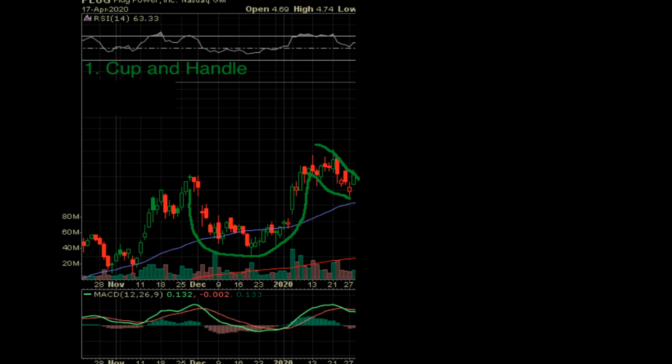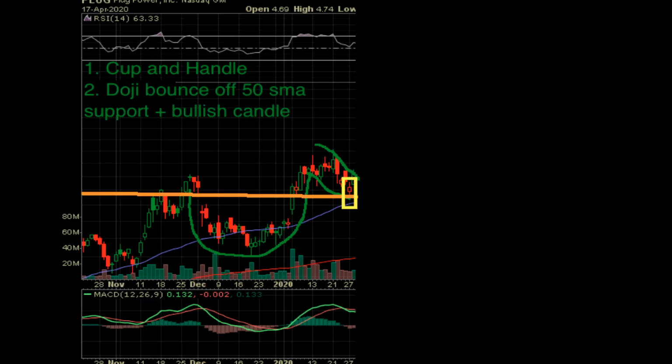So here we have a cup and handle chart pattern. Once again, I'll reiterate that every cup and handle has a bull flag inside of it. We can see that the cup and handle is pulling back to support. Previously, it bounced off the 50 SMA line with a doji candlestick before making a strong move up. This is a strong sign of confirmation that this should continue moving upwards.